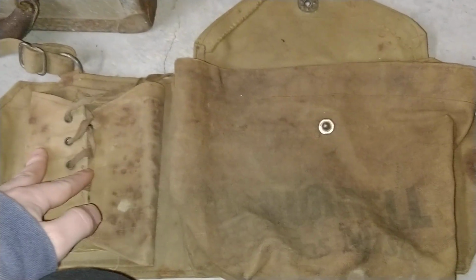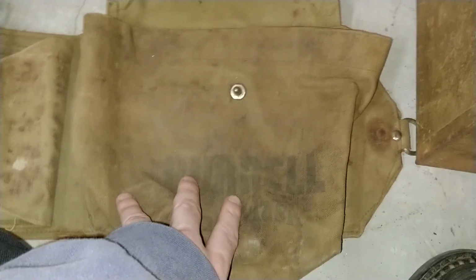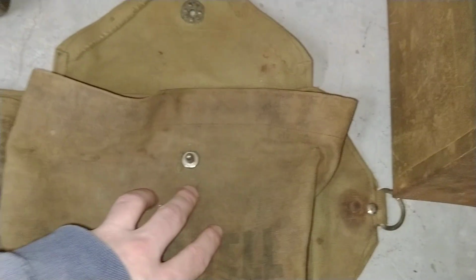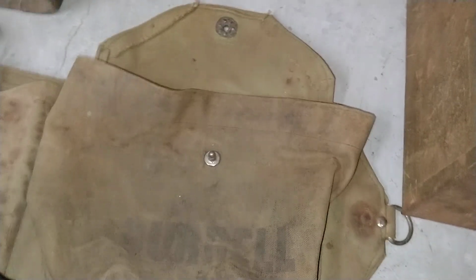Got your filter. You can see this is an older filter and mask pouch. Filter goes over here, mask goes over here. Sits on the user's stomach. I reviewed this in a video earlier, and these things, it's really awful. And there's a good reason why we don't use them anymore.